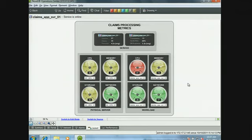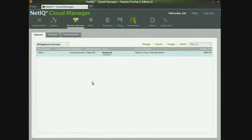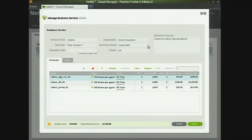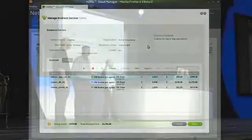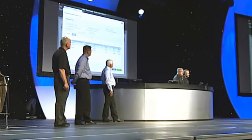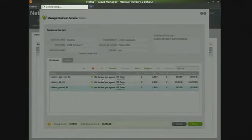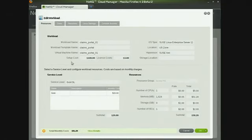So we are using the Cloud Manager to manage the claims application. The claims application is a complex service which was deployed, built, and also defined inside the Cloud Manager. If we drill down on the claims application, you will see that it is actually pretty complex. It consists of three different workloads, which are virtualized and all separate. The key part here is that we can use these separate components later on to increase capacity on demand. You can also see attributes like a cost associated with the service, and if we drill down on individual workloads, which are the virtual machines in the back end, you can also see the services associated with them.